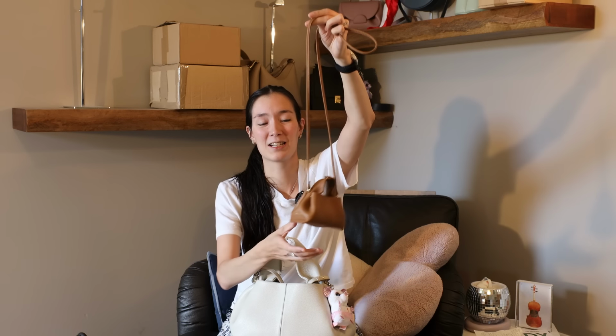Now this micro bag is in the style of the number 9. So let me grab my other number 9. I don't even know if I need to review the micro bags because you kind of know already, this has no practical use value. It's just a stupid little accessory, almost like a necklace. So you can't really fit much. It does fit a card and your keys, but this is not practical.